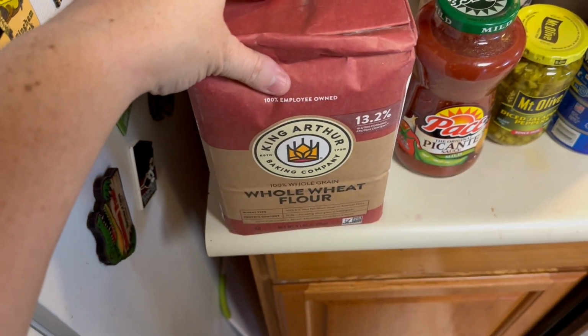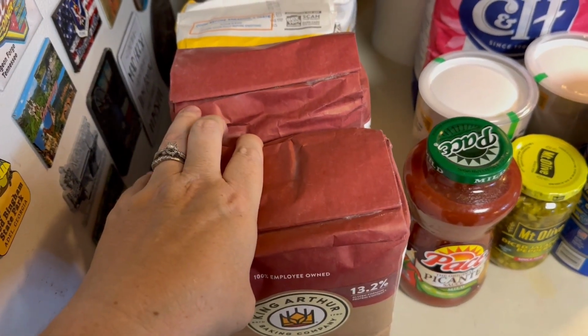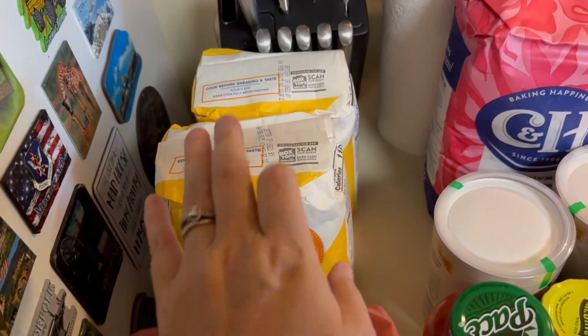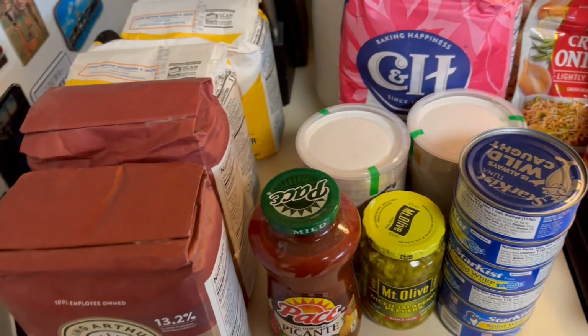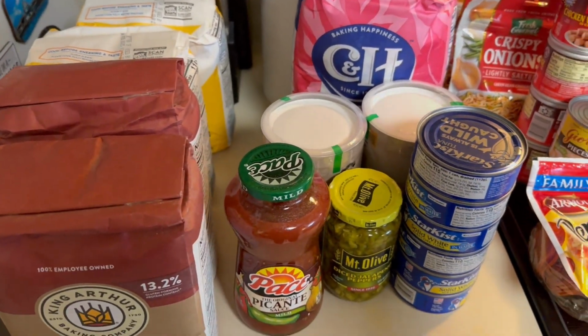I grabbed some whole wheat flour, 2 containers of it, because we're going to be doing another sourdough starter this week. So that should be fun. And then some bread flour to keep it going. So I didn't have any, picked some up. I was thankful that they even had any. You know, sometimes that's hit or miss whether or not they're going to have whole wheat or bread flour.